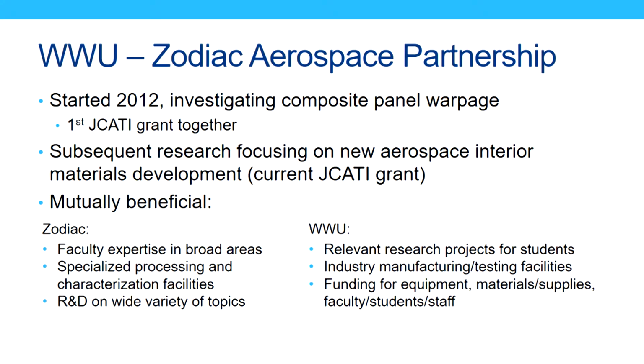So a little about our partnership. We started working with Zodiac back in 2012, which coincidentally was when Ducati was just starting up. So the first project that we did with Zodiac was investigating a problem they were having with composite panel warpage, and that was the first grant that we received from Ducati. We've started working on some different stuff since then, which is mainly focused on developing new materials for the aerospace interiors industry. But we've been very grateful to Ducati for the support from 2012 and onwards.